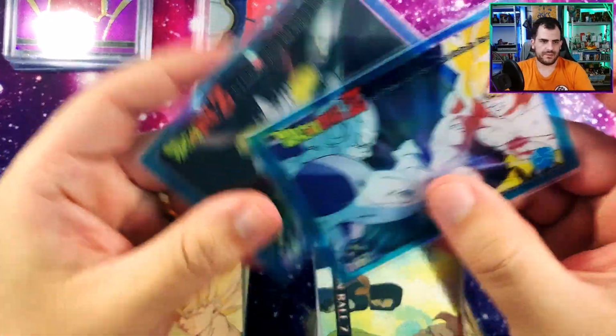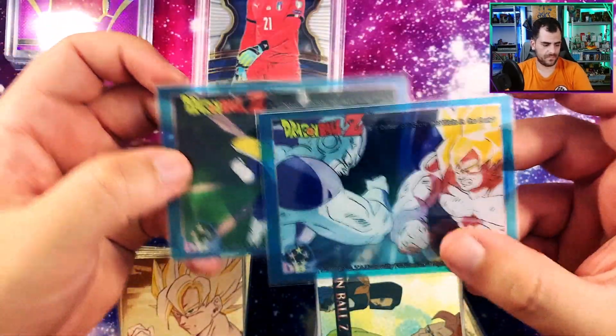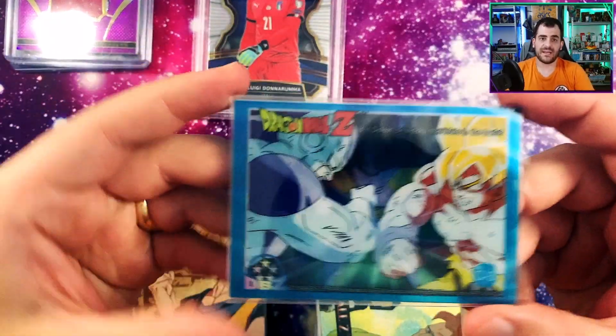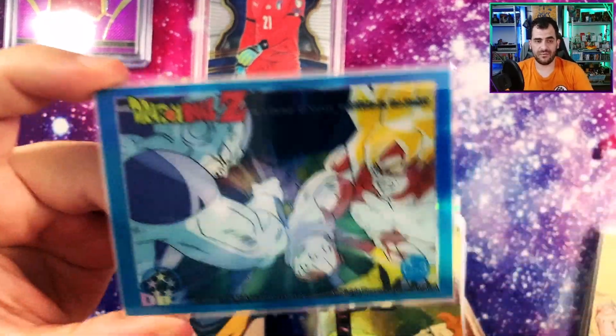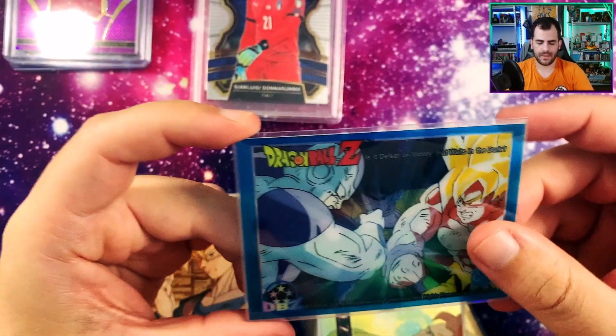These two clear cards. As you guys know, well, you might not know, but these are from Series 3, which is the same series that this gold card is from. Now, you'll know that the clear cards are really rare. These are the last two that I needed for my set. There's four in total in Series 2 and Series 3, and then also Series 4.